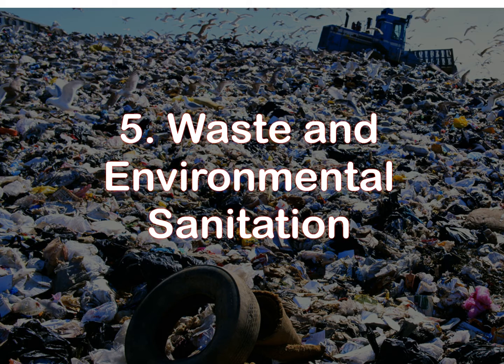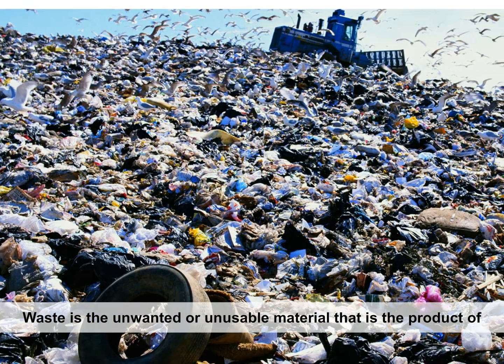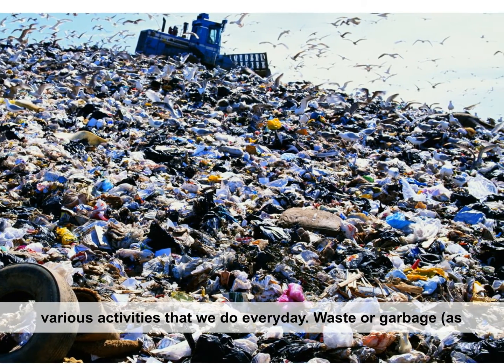Chapter 5: Waste and Environmental Sanitation. Waste is the unwanted or unusable material that is the product of various activities that we do every day.